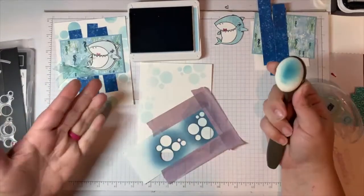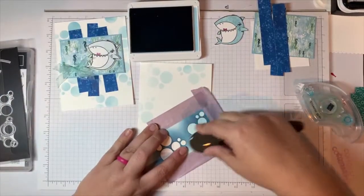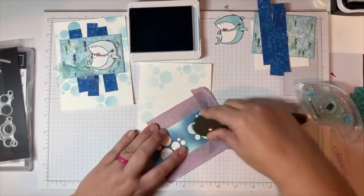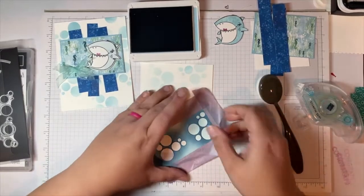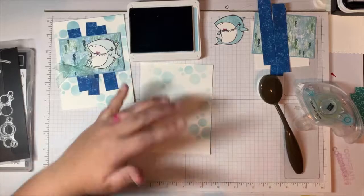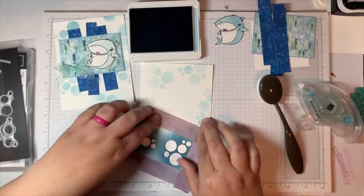Now, if I wanted these darker, all I have to do is keep coming back to the ink and adding to it. You know, the bubbles would be different intensities. So here we go. Let's look at that. See, so those are darker. We're going to put this across here.